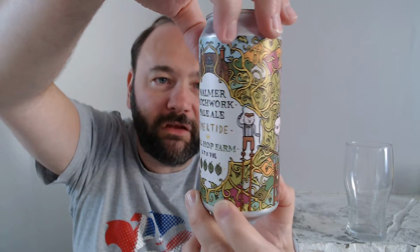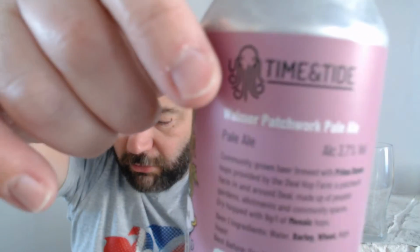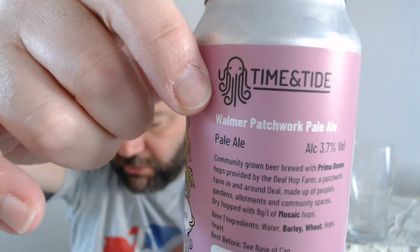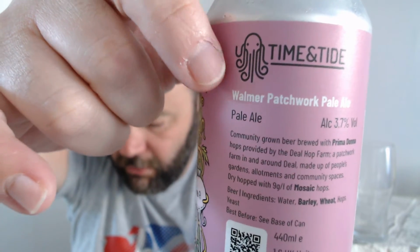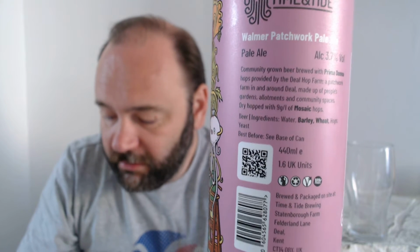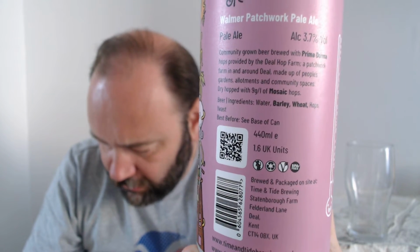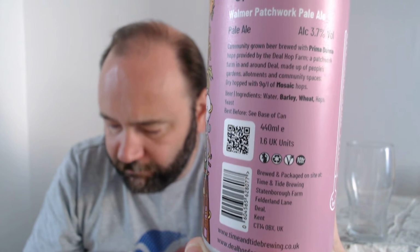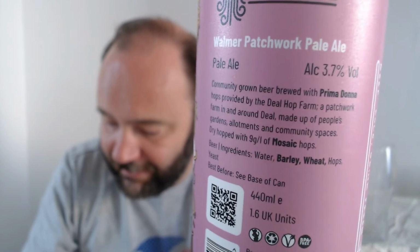Now, Time and Tide and their little kind of dude here, Cthulhu or someone like that, some sea monster, is a brewery in Kent, very close to Deal. I don't know actually if it comes under Deal. Oh, it says there at the bottom, Time and Tide Brewing, Statenborough Farm, Deal, Kent. So they definitely are. Really good up and coming brewery, especially if you're in Kent.